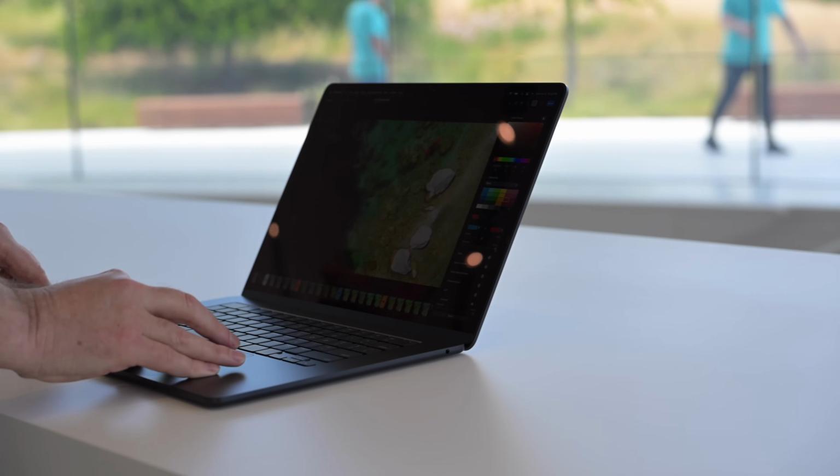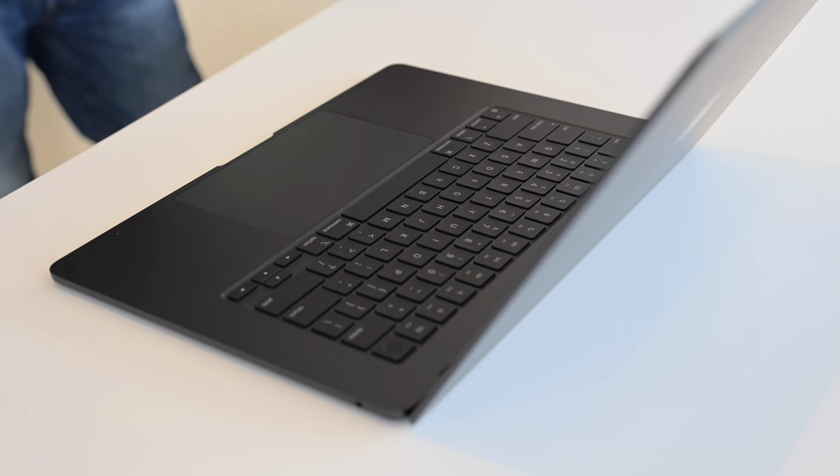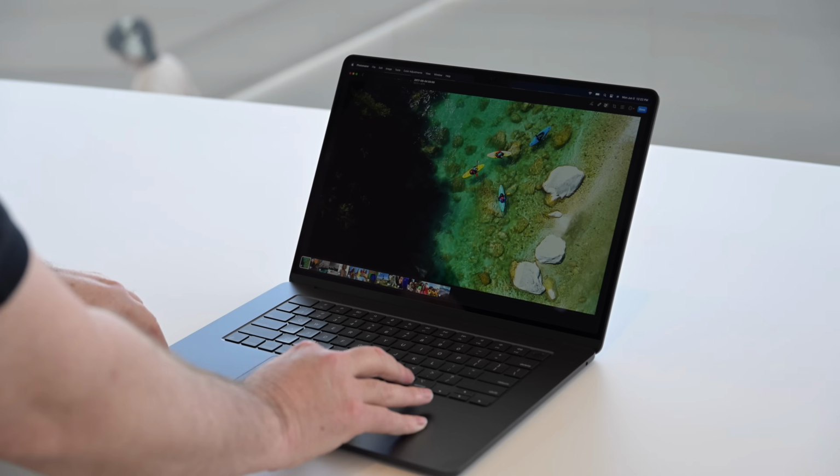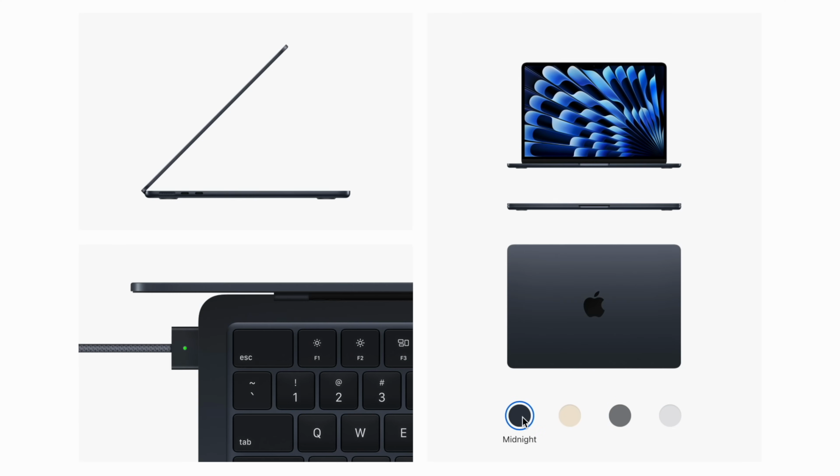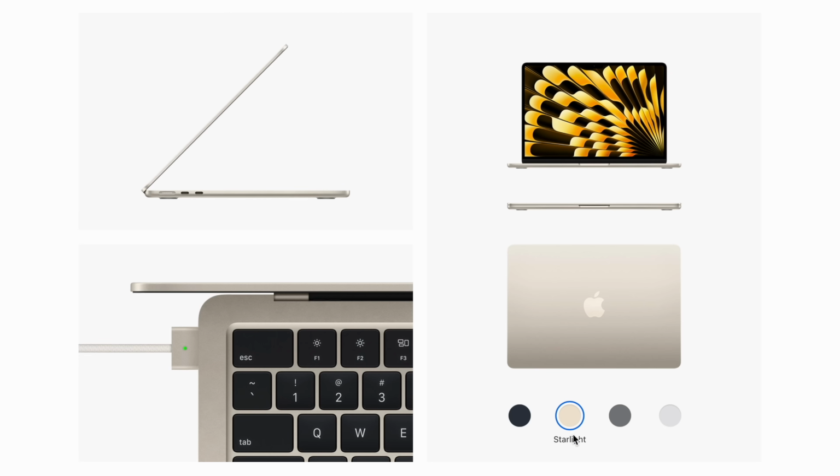The M2 and M3 both move to a uniform body with smaller bezels and a larger 13.6-inch screen. They also come in colors that the M1 doesn't offer. So if you're looking to dazzle everybody at your local coffee shop with a Starlight MacBook Air, you're going to have to choose the M2 or the M3.